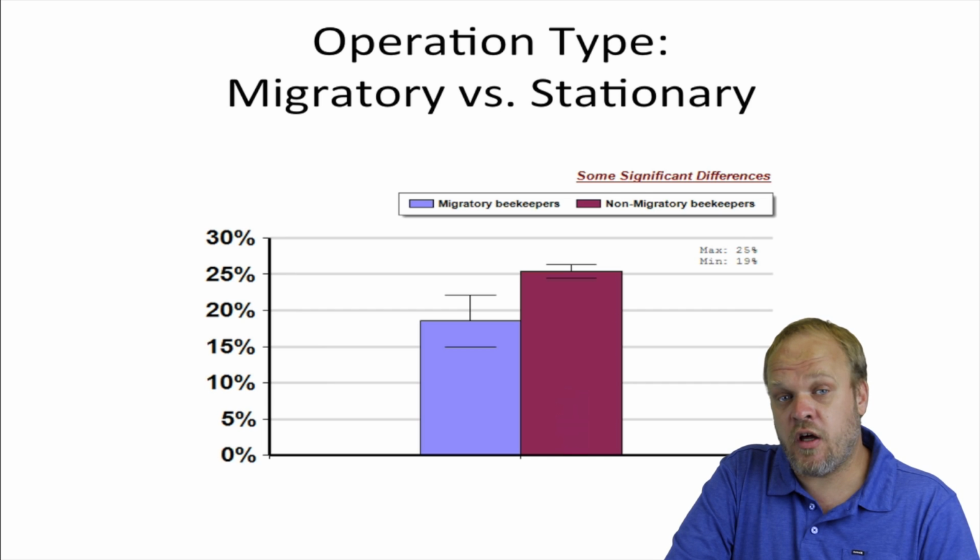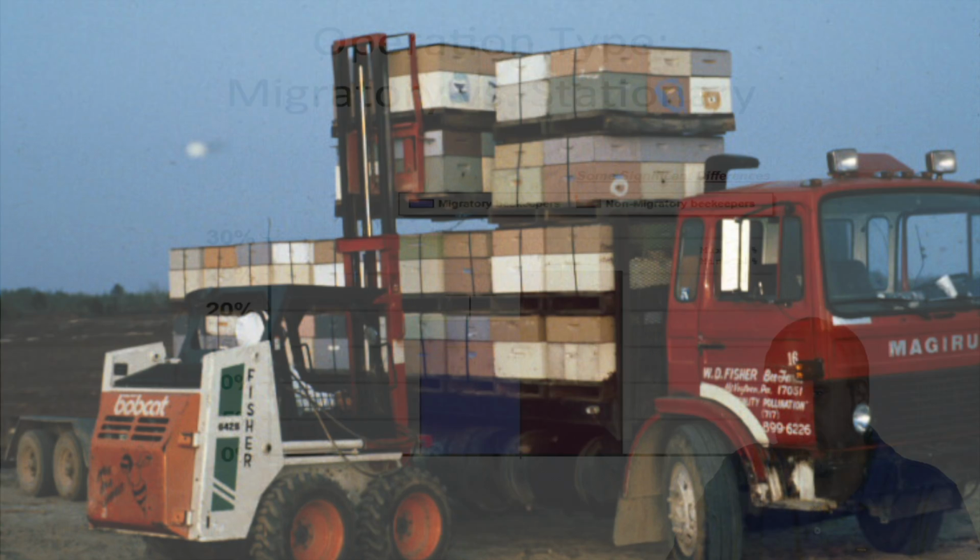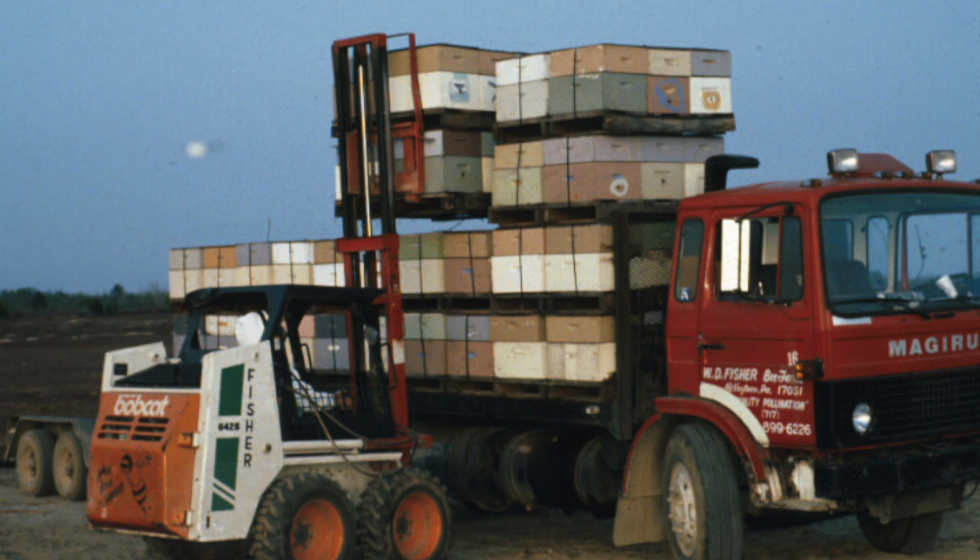And this is important because a lot of people say that a lot of the losses occurring in this country occur because of migratory stress. And while indeed there may be such a thing as migratory stress, there are certainly ways of overcoming that migratory stress, if it's true, because migratory beekeepers consistently lose fewer colonies than people who don't move their colonies.